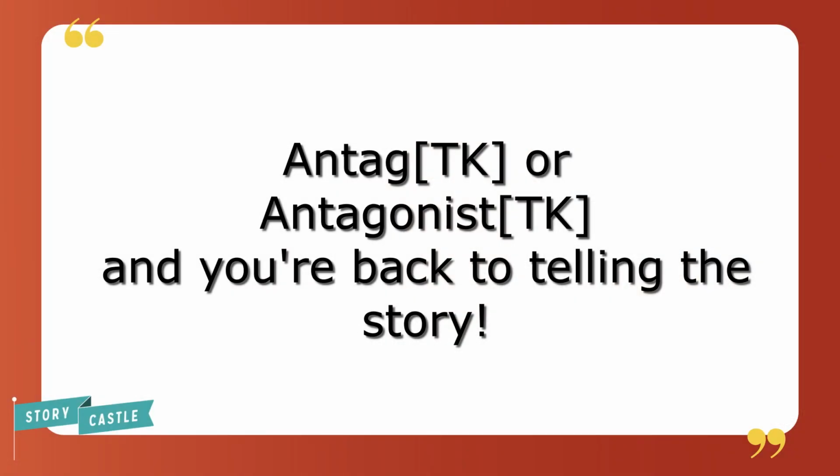So going back to our example of stalling out on the name for your antagonist, rather than banging your head against your keyboard, you can instead just write antag and then capital letters TK, or a lot of times I will put TK in brackets to make it even more visible and distinctive and easier to search for. And there you go. Time and effort saved. You can utilize antag or antagonist TK as the name of your character for your entire draft of your manuscript if you need to, until you settle on the exact perfect name.